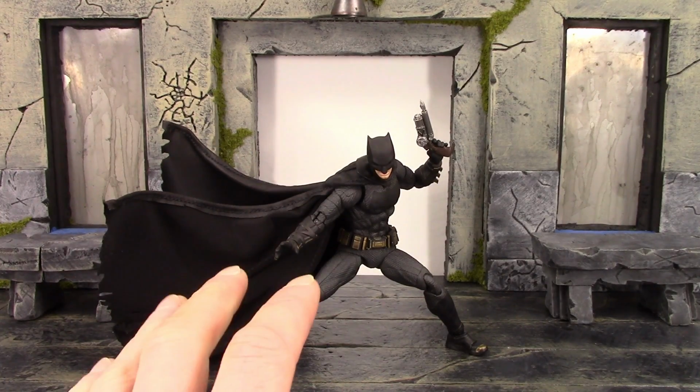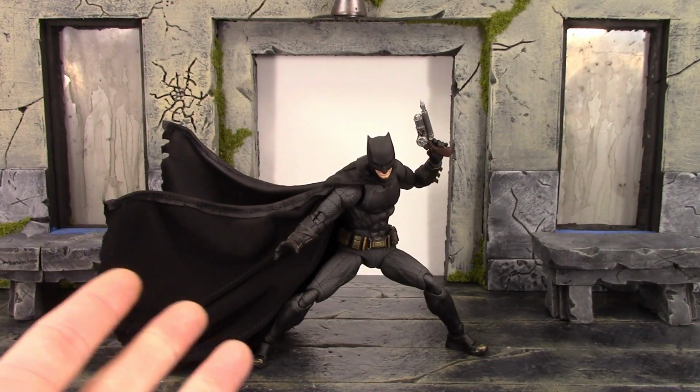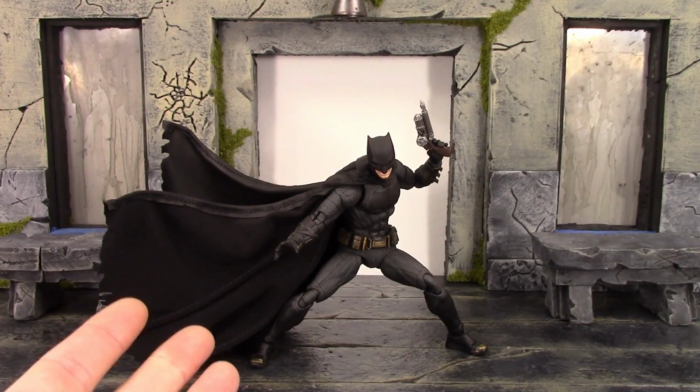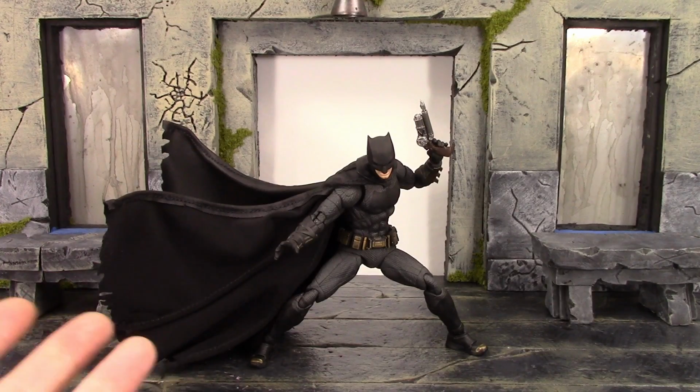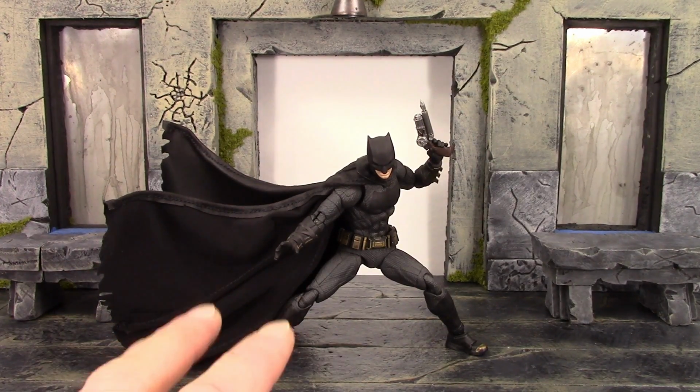The one thing I found really odd about this figure, that's why he's not higher on the list, is Mafex gave us this Batman a cloth cape, but there was no bendy wire in it, and I found that really weird because all their figures they give us with capes have bendy wire in it. It kind of baffled me, and I just didn't understand why he wasn't included with a wired cloth cape.